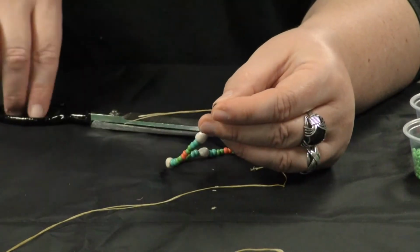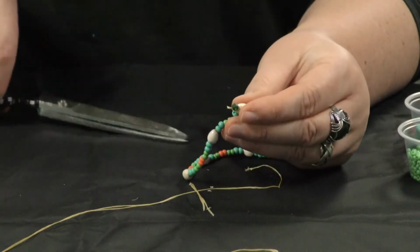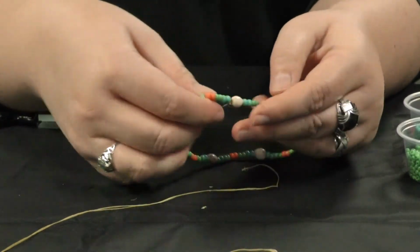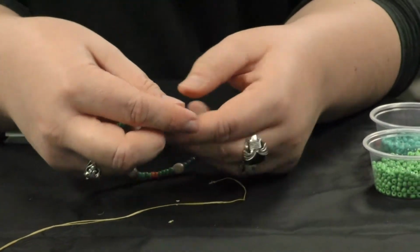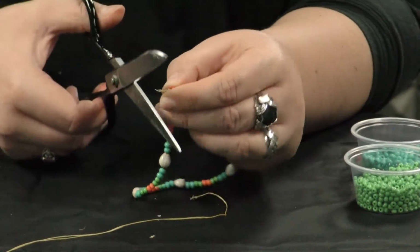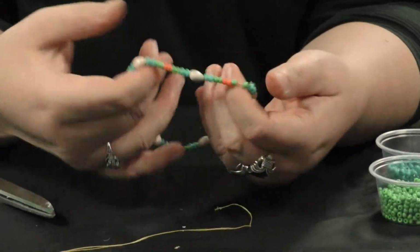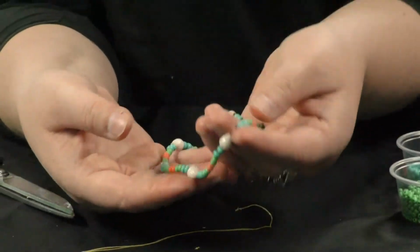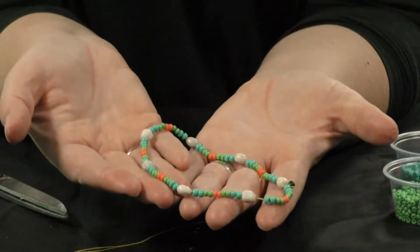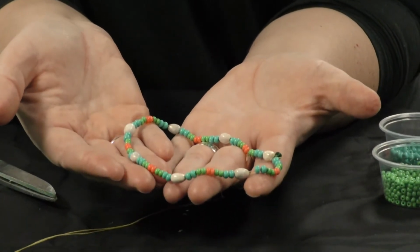So I'm just going to take my scissors and trim that off. Remember, not too close to the knot. We don't want it to come undone. Okay. And I'll trim this one up just a little. No, it doesn't show up too bad. And there we go. I've made a Cherokee corn bead bracelet. And you'll tie off your necklace the same way. If you choose to make a necklace, it'll look the same.